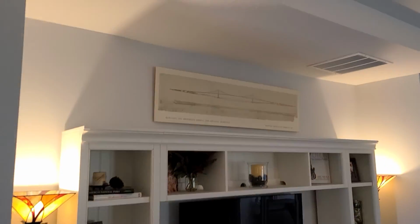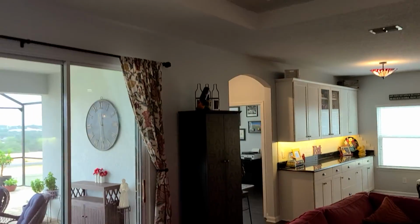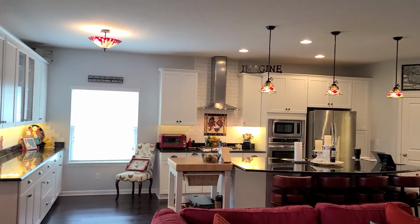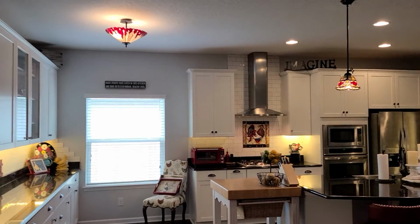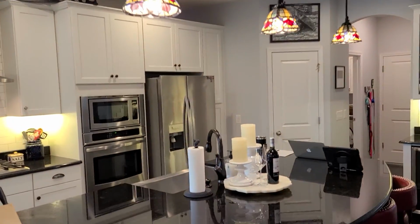So this great room is quite large. Beautiful ceilings. Just so you know, for your video, all appliances, washer and dryer, stay. These light fixtures that match throughout the house are all staying as well.